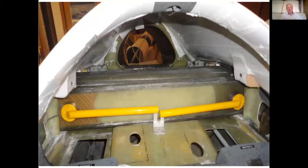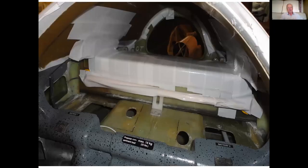This is looking inside the fuselage from the cockpit, of course, looking at the spars. I got the wings assembled, and there's the spar pins. In this picture you can also see that I have applied duct tape to the entire interior of the turtle deck. I did a takeoff or a layup on the inside of the turtle deck, and you can see the brown around the inside of the turtle deck, that's the layup.